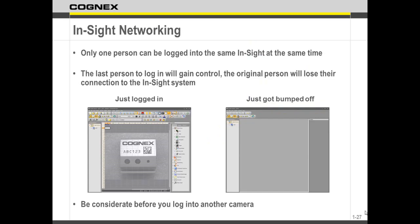So you're sitting there, typing away, and all of a sudden your screen goes blank. Boom. What just happened? Somebody bumped you off. In fact, they probably double-clicked on your camera. It told them that your PC was currently connected to it, and do you want to proceed? You know what they said? Little jerks said, yeah. So now you can double-click. It'll tell you that they're connected to it. Do you want to proceed? And you guys can go back and forth jockeying for the camera.